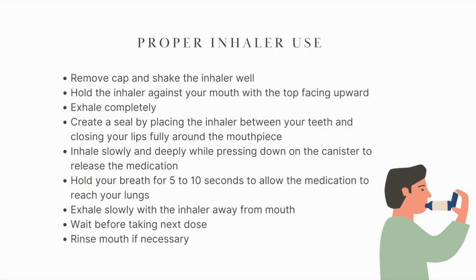With inhalers being one of the most commonly prescribed medications for those who suffer from asthma, it's important to know how to properly use an inhaler. So I'm going to briefly take you through the steps on how to do so. If you're using a basic inhaler without a spacer, you remove the cap and shake the inhaler well. Hold the inhaler against your mouth with the top of it facing upwards and hold it so you can place a finger on the button on top of your inhaler.